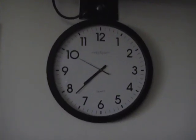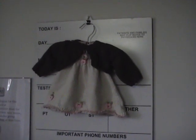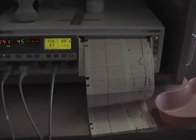Supposed to go. Yeah, and he said that it can cause to go only on half of your body. Here's the contractions.